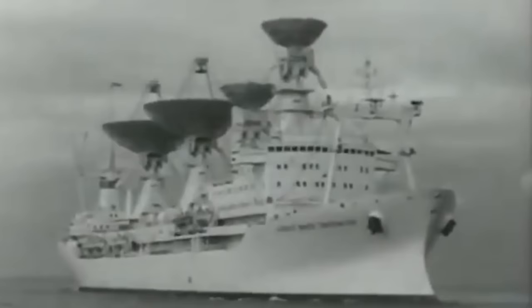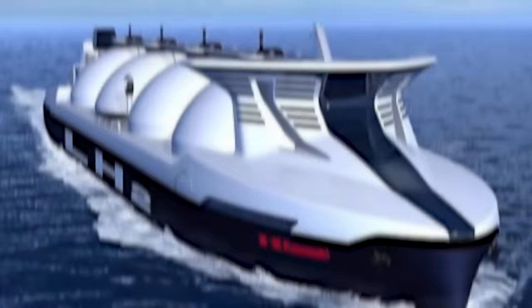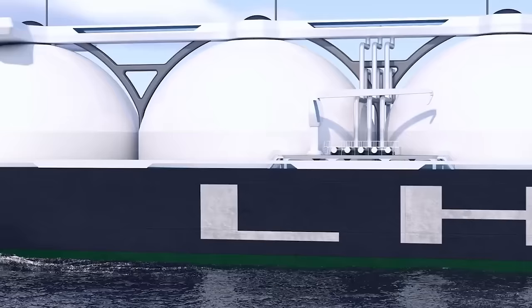Shortly after the collapse of the Soviet Union, this ship would be sold for scrap, and the rest of the communication ships met with similar fates. Number 8. Kawasaki Ship. This is an indisputably weird-looking ship, a spooky-looking vessel with a bunch of big balls on board.